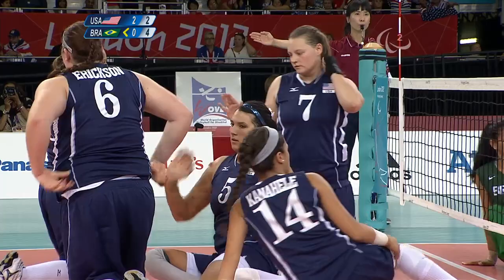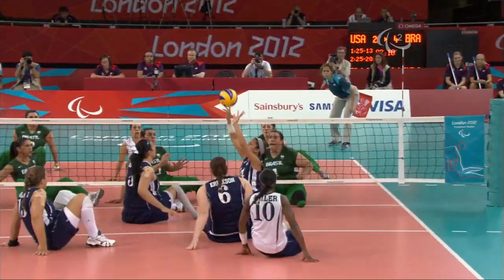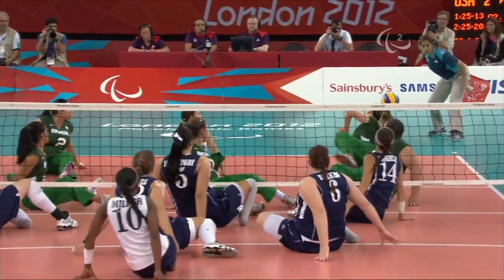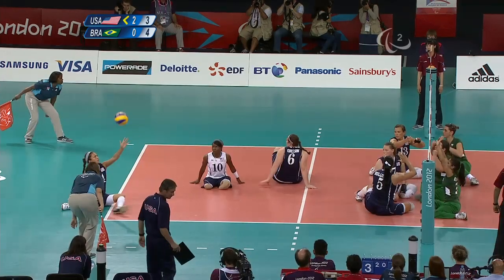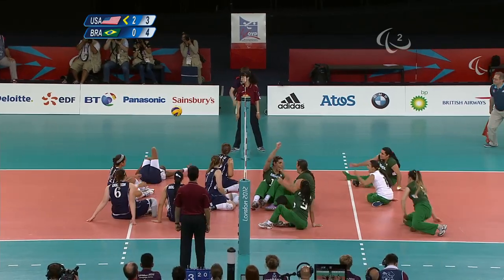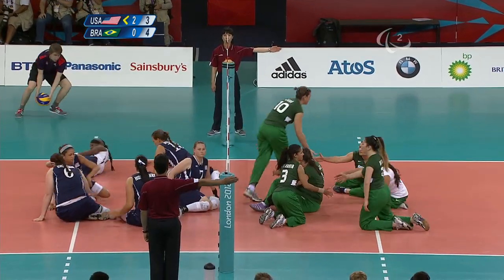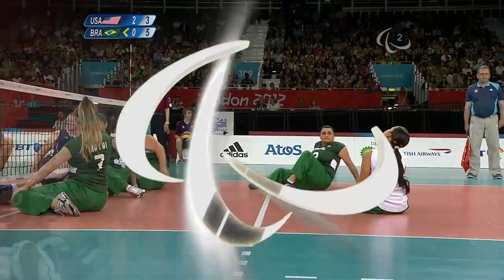Very well placed shot there. Just finding the gap at the back of the court. Drawing the Brazilian players up to the front of the court. So Brazil with the upper hand in this third set. 5-3.